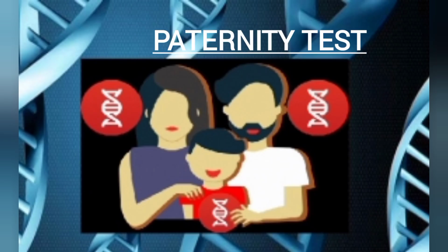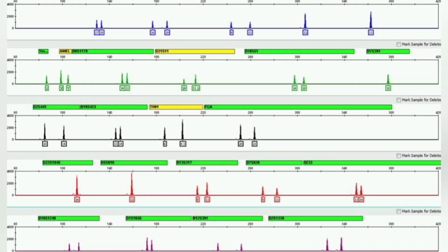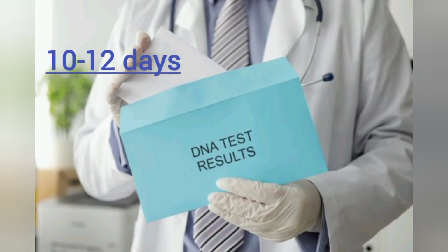A DNA paternity test is generally considered to be the most accurate testing method available. The more markers tested, the more accurate the results. There are 24 to 46 different DNA markers. DNA labs return results in 10 to 12 working days.